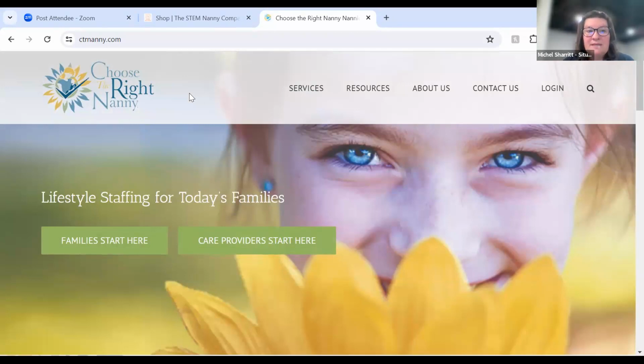So the first thing: choose the right nanny. As soon as we come to the website, we know exactly what the website's about, right? We have a nice logo here, and the colors of the website coincide and are consistent with the logo. Can you tell me what platform you built your website on? Yes, it's on WordPress. Awesome. It's being hosted by Host, I believe. Okay, cool. So menu navigation: see how we don't have a home button here?